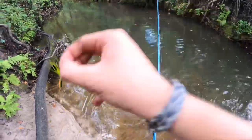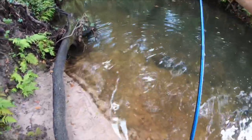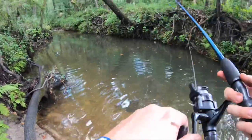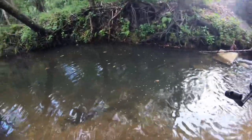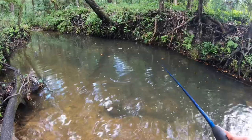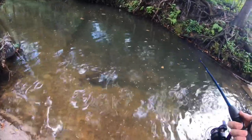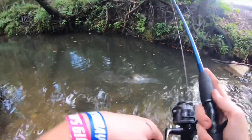These fish right here will eat anything. I bet you if I threw a little straw and a little jig head, they would eat it. Not really, they're just hungry. They're freaking starving, so they eat. They eat about anything that pops in the water. Like look right here, if I just jig it up and down, we'll get a fish. There we go, you see?